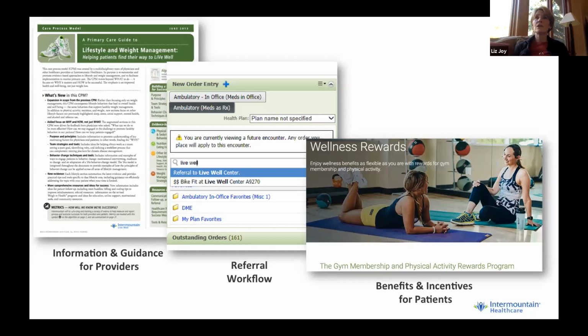So as Mark was sharing at the very beginning of this webinar, within Exercise is Medicine, we want to have physical activity as a vital sign. We want to develop referral pathways to connect people to resources so that it really starts to lower some of the barriers to physical activity.